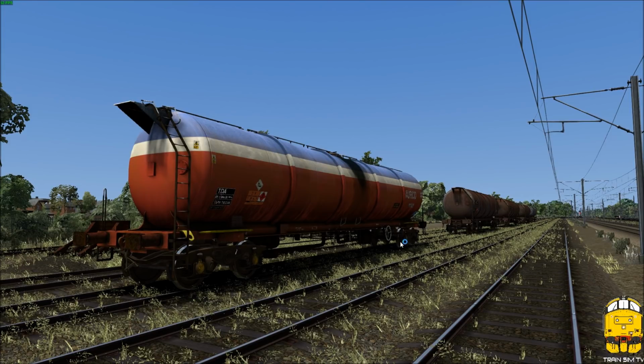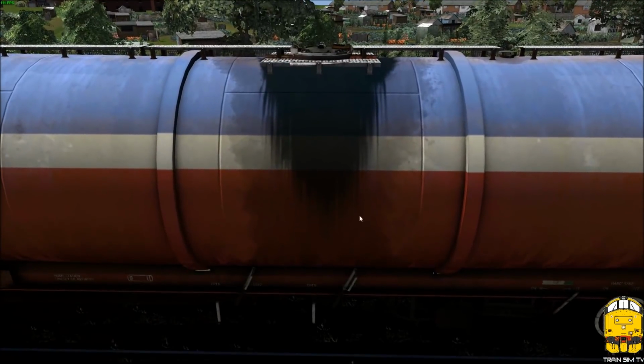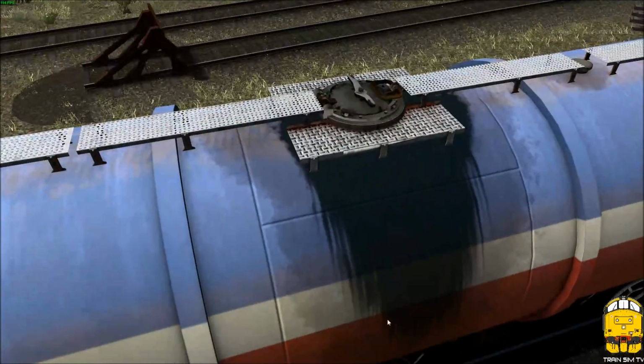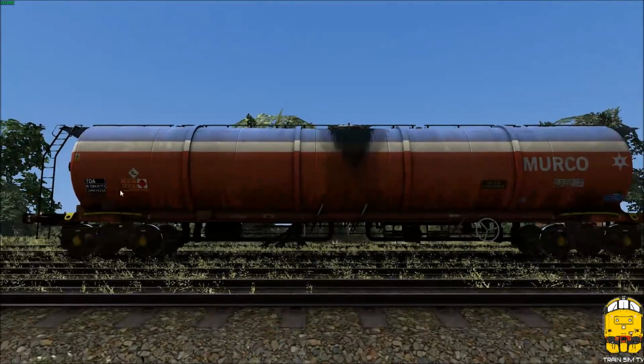So we'll start off with this Mirko livery. Already I'm liking that smudge of oil and grime all down the side, where it's really filthy there, and where there has been spillages and it's sort of dried out. I like that. It's fantastic. All the way through the grime.